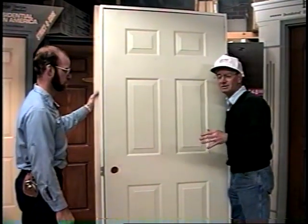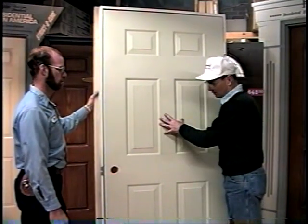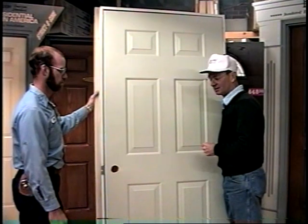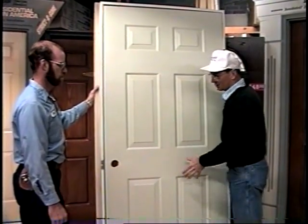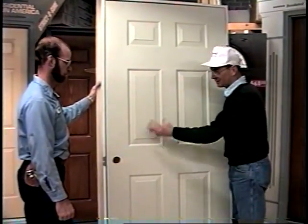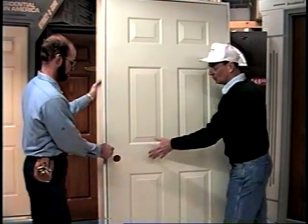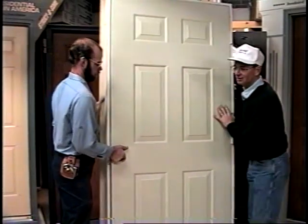Some people will also say to us, when we buy the steel door, will the old lock work? If it's a good lock, why not use it? Chances are very good that it will work. So just because you get a new door doesn't mean you've got to get a new lock. The old lock might be great. But Ron, I'll hold this. You open this up how you want, and you show us how to install a lock on it. Okay.